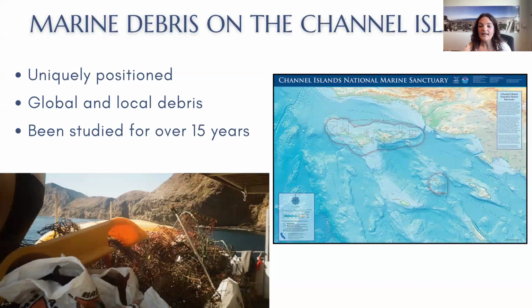So the map on the right gives a broader perspective as to where these islands are. The backside of the islands over here face the open ocean, so these beaches tend to receive global trash from all over the world. And the front side is more likely to see debris from the mainland or local marine industries. And this means the sanctuary gets hit with a double whammy from debris produced by local and global consumption.